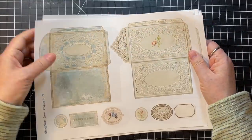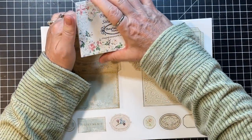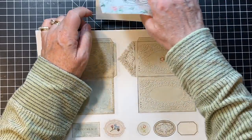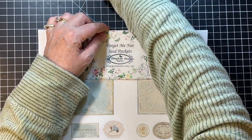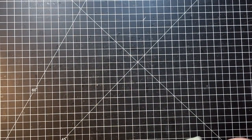Gorgeous kits. Chapter One Papers. Absolutely love them. They're beautiful. Okay. So, thank you for beautifying this Etsy share. Chapter One Papers. Okay, and then let's see what's in here.